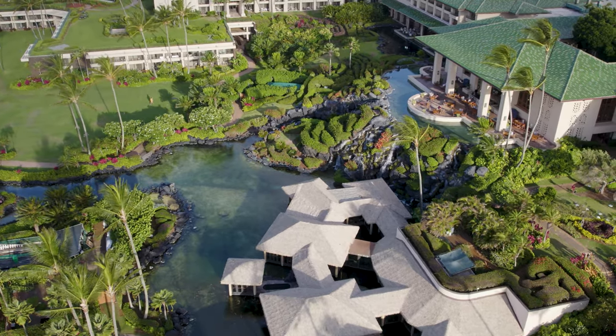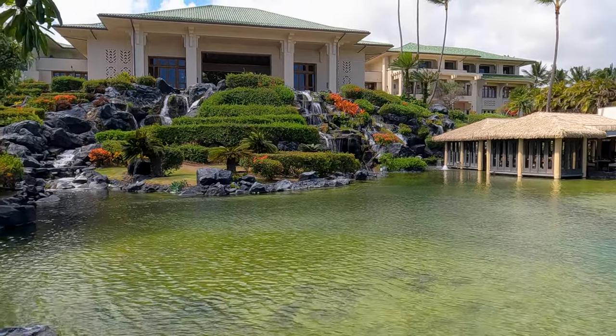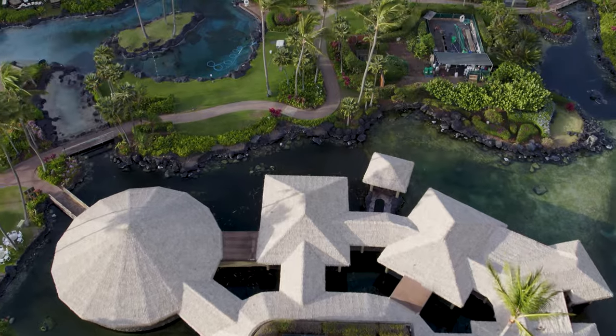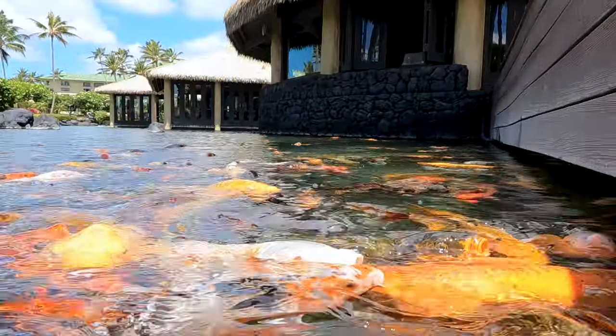It has an artificial waterfall where the water cascades to the koi pond. The building in the middle of the pond is a tide pools restaurant. As you can see, there are plenty of colorful koi fish in this pond.